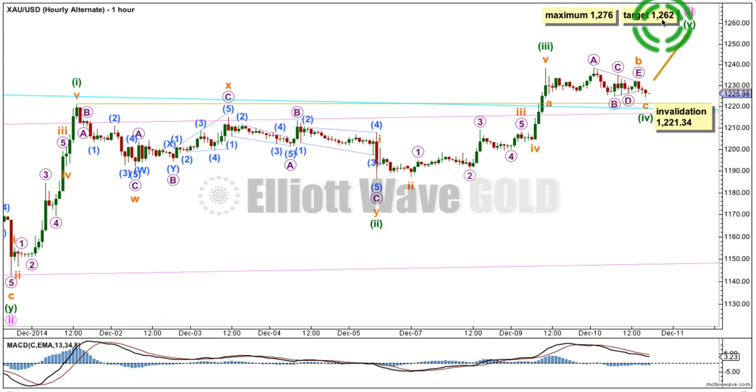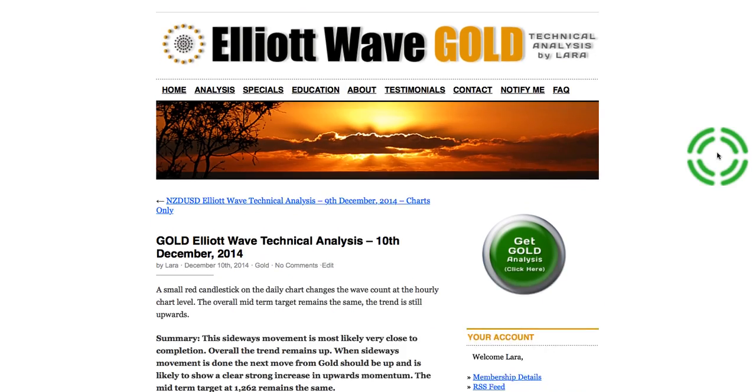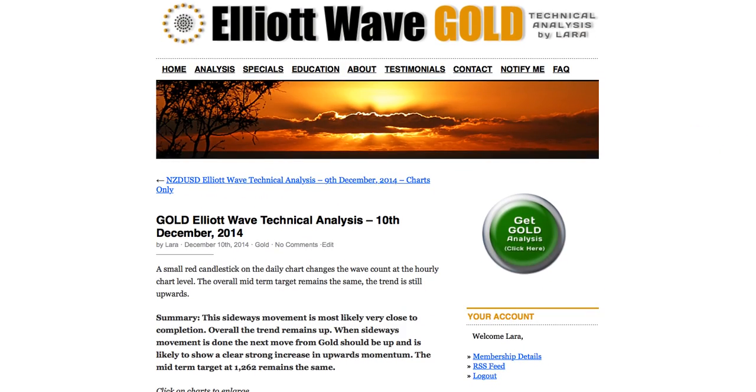The other thing which reduces the probability of this wave count today is it sees if the third wave is over here, the third wave did not show stronger momentum than the first wave. Occasionally that happens, so I will allow for the possibility that the third wave could actually be over, but it's more likely that it's not, which means it's more likely that the next movement for gold is going to be very strongly upward.